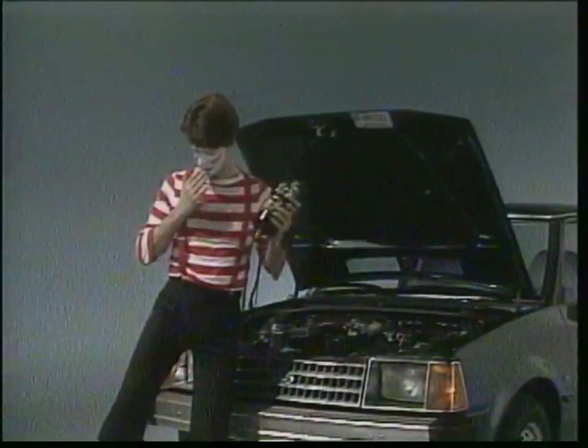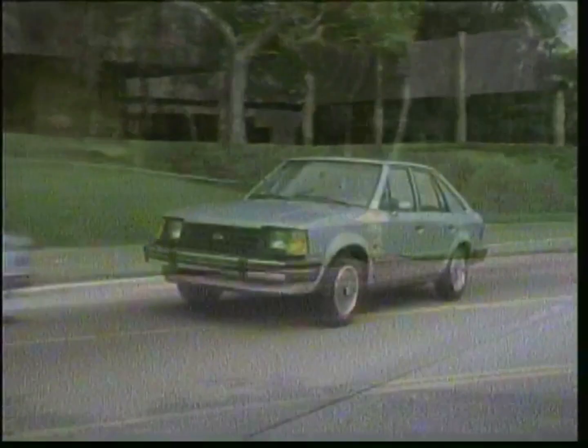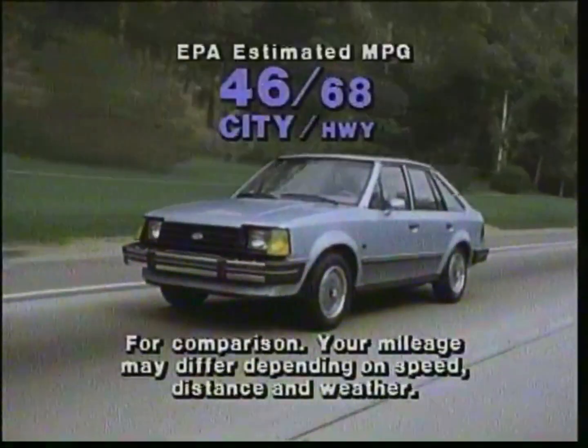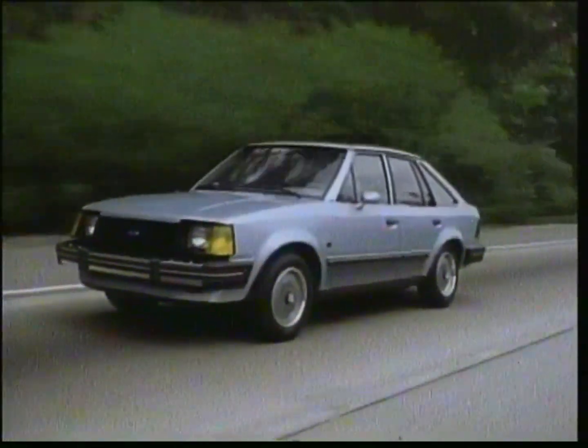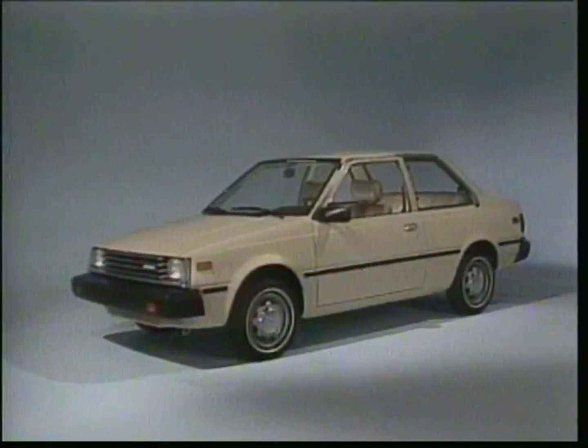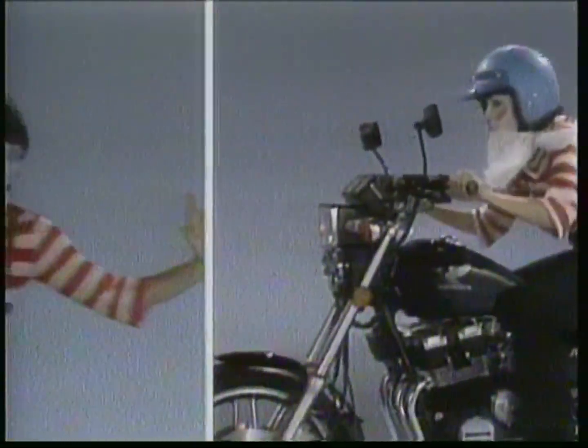And it's as simple as this. People buy diesels to give them good fuel economy. So let's compare diesels. EPA estimated mileage of 68 miles per gallon. This car gets better fuel economy than this popular import, even better than this leading import. Now, let's compare hatchbacks.